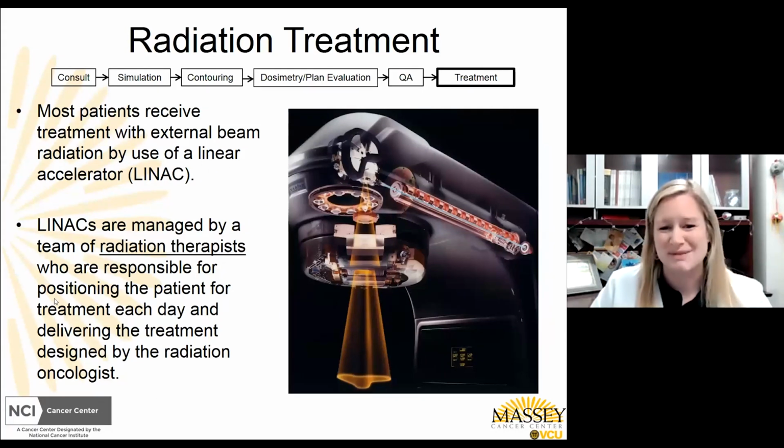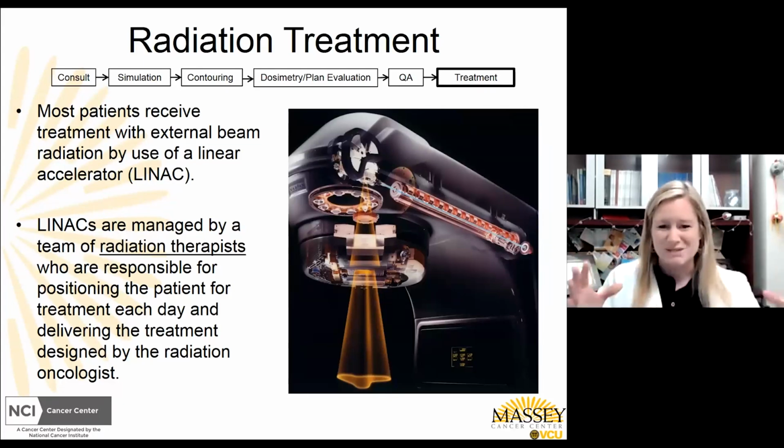Of course, there are exceptions to that, things that we consider more emergent, and we can definitely expedite that process. So again, most patients receive what we consider that bread and butter treatment with the external beam radiation, and another picture here of that linear accelerator. Like I said earlier, the linear accelerators are managed by a team of radiation therapists. So typically there's 2 to 3 of those at each machine.